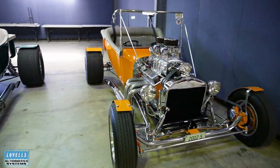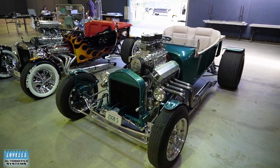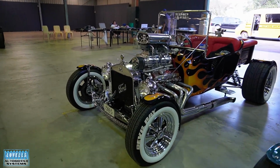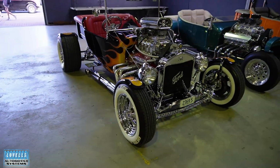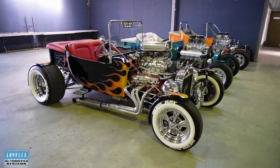A couple more traditional ones. And this one here, I could see that as a model actually, with all the little bits and pieces. Check out the wings in front of the radiator there, and the writing on the tyres and the flame job.